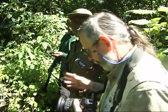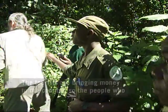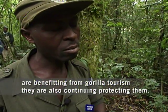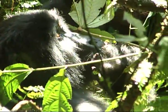Medad Tumugabirwe has been a gorilla guide here at the park since 1993. The tourists are bringing money to the country, so the people who are benefiting from gorilla tourism also continue protecting them. So you think it's helping the gorillas? Yes. And protecting them? Sure.